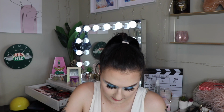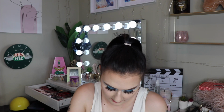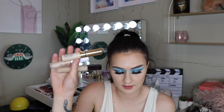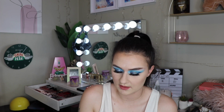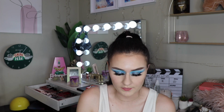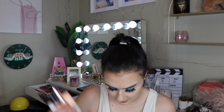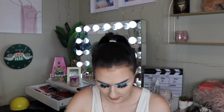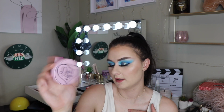Then for concealers, we have got the Hourglass Vanish Concealer, the Colourpop No Filter, Estee Lauder Double Wear, Laura Mercier Flawless Fusion, the Revolution Conceal and Hydrate, and the Colourpop Pretty Fresh Concealer. I'm also taking my Hourglass Ambient Lighting Powder in the shade Dim Light, taking the Doll Beauty Highlighter in Like a Diamond.